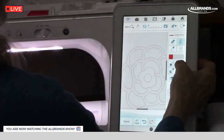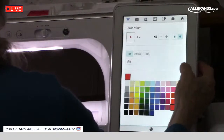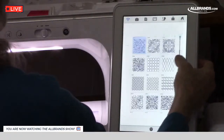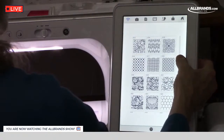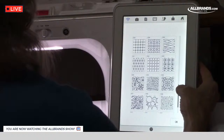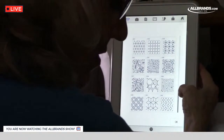And I'm going to choose that paint bucket. And I'm going to choose my list. And I have, that's a fill stitch. We know that's got to be stippling, but what is behind door number 3? Oh my goodness. Here are some of the most spectacular fills. And you can use them as background fills. You can use them as quilting. You can use them as all kinds of fun things.